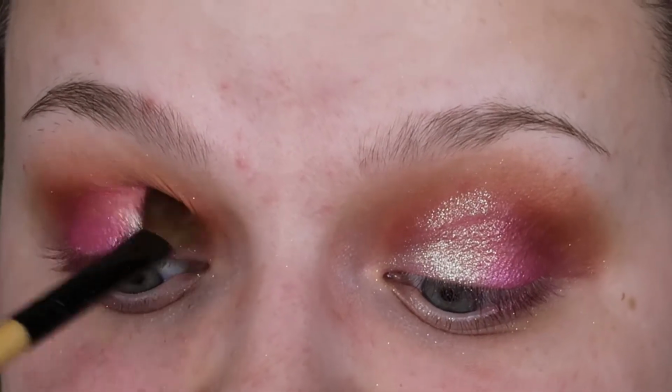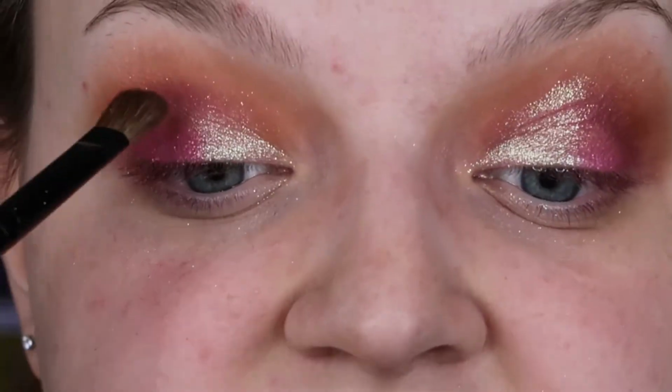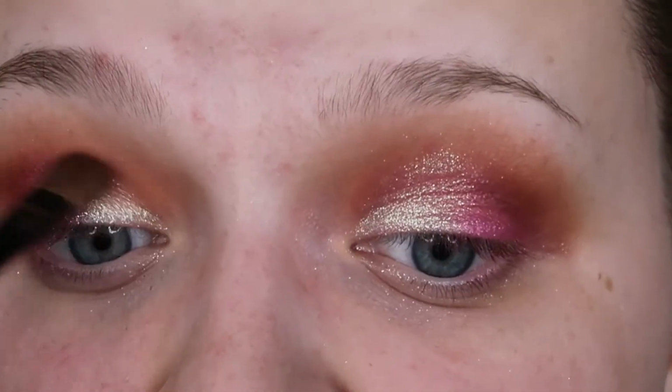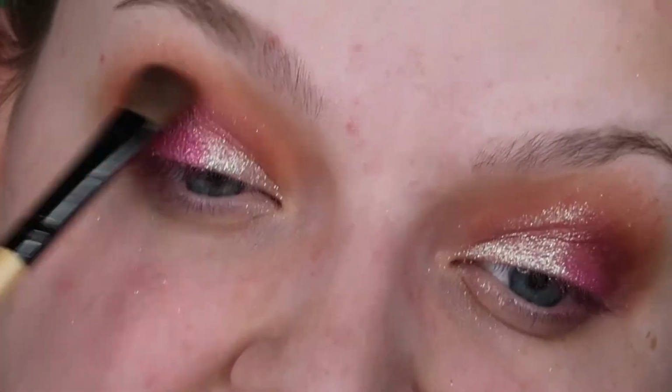And there are dark browns and black in this palette, but I wanted to keep it more on the purpley, pinky side, but you can definitely go in with the black. You can darken it up even more. I just barely want a little bit more dimension there, just a hair.